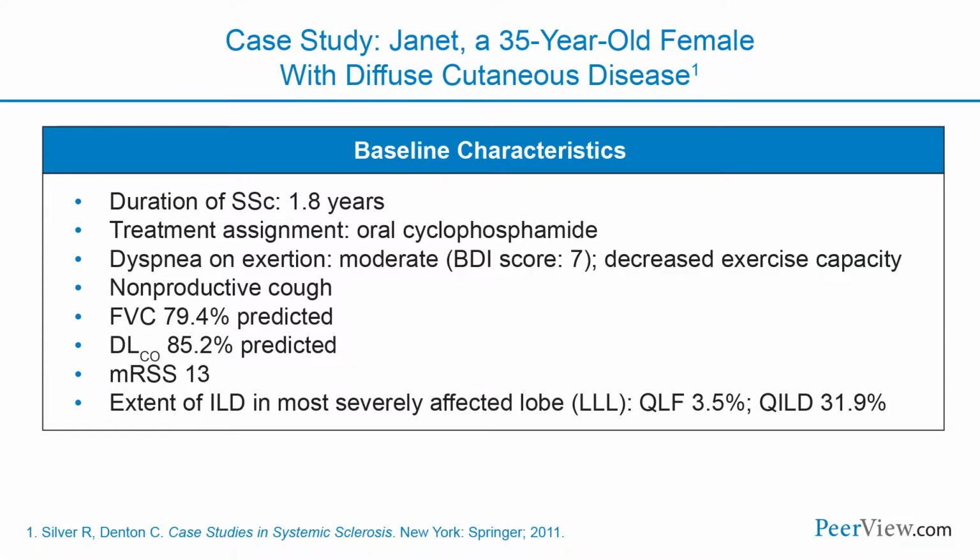Next, we'll examine the challenges of diagnosing interstitial lung disease in patients with scleroderma. Dr. Tashkin, can you describe your experience in diagnosing these patients? Yes, I'd be happy to, Dr. Hyland. Let's look at the case of Janet, who at age 35 presents with diffuse cutaneous systemic sclerosis.